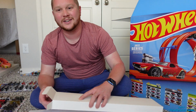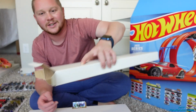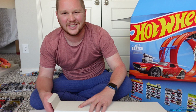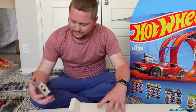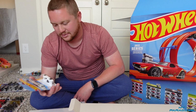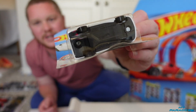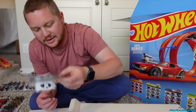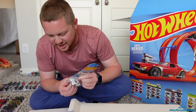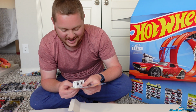Oh, there's some bad damage already. I can see a card bent right there. So I really hope it's nothing exciting. Oh, okay. That's a relief. I mean, it is kind of a nice car. We can kind of see that damage right there. The card is bent pretty bad. That's a shame. At least it's not something like a Super Treasure Hunt or anything like that.